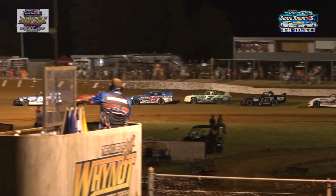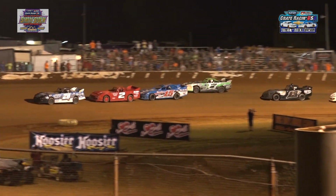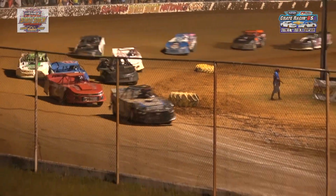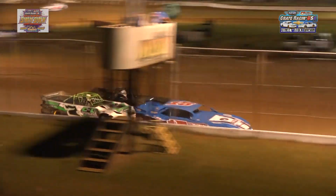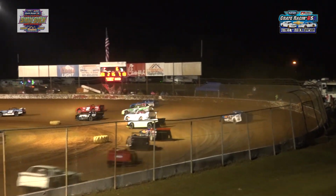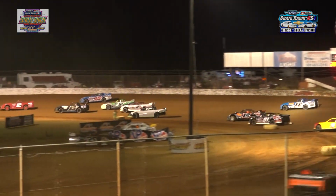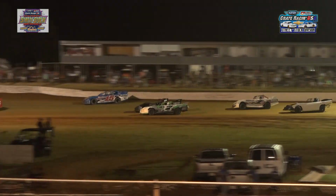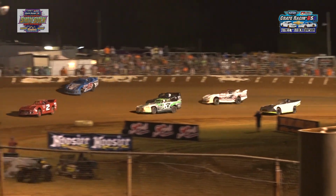David Williamson ready to light the candle down in turn number 4. Here they come. They're single file. And Williamson back on the gas as the green flag waves. It's going to be him, Lee Ray, Vandegrift. Going to the bottom, that's Trevor Woodard and Will Harrington. 3 wide for 3rd. Who's going to have it? Looks like Woodard's got it. Here comes Harrington. Yeah, Harrington lost his position that last time.